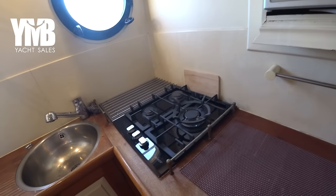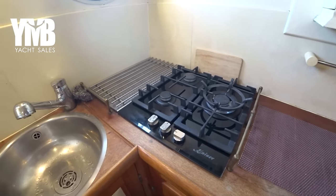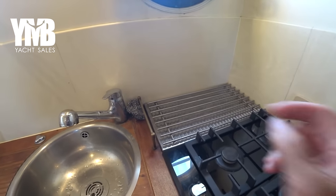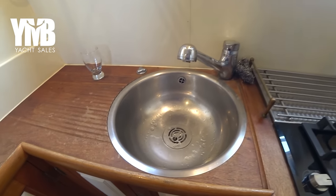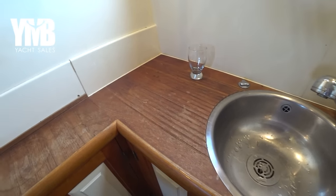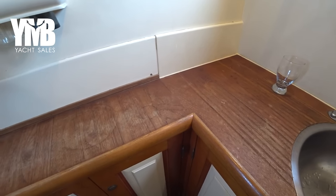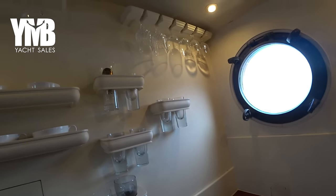There is a massive gas stove with three stations, a place to dry your dishes after washing them, a round and deep sink, and a little bit more of a working surface, places for glasses.